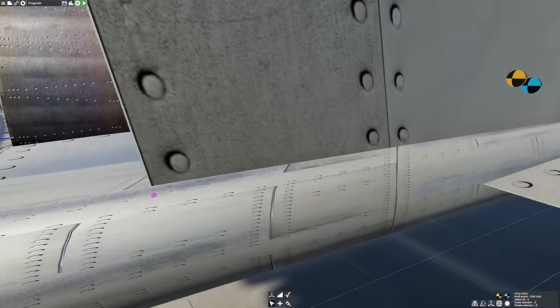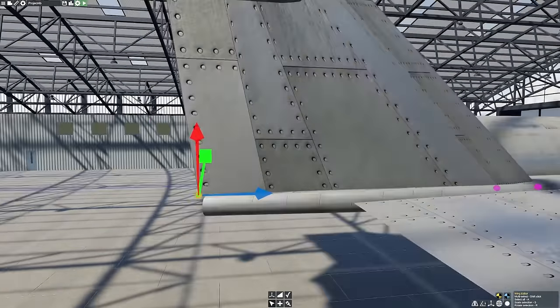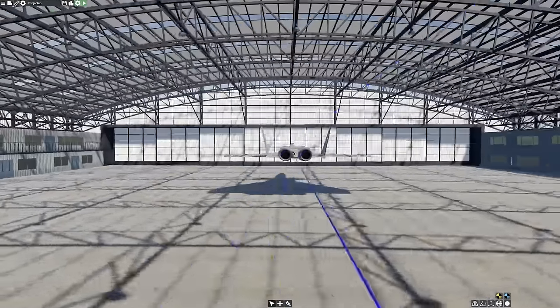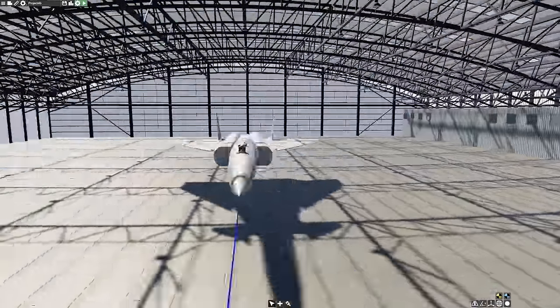This aircraft held a ridiculous lift-drag ratio of over 11 to 1 at cruising speeds, as well as over 8 at optimal maneuvering speeds. For a jet fighter, that is absolutely insane.